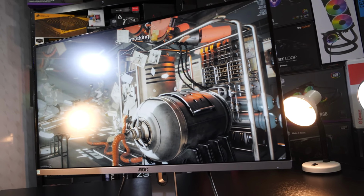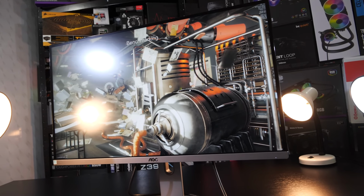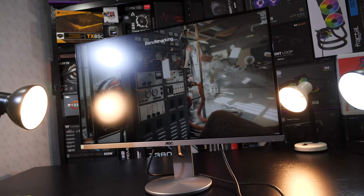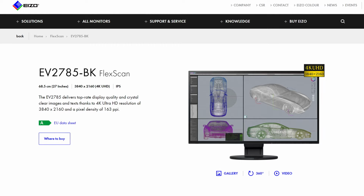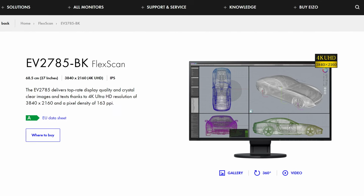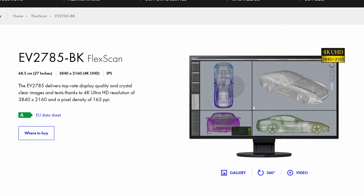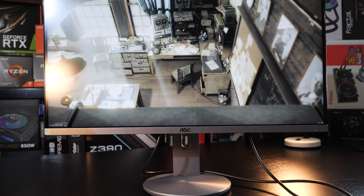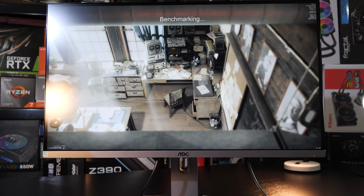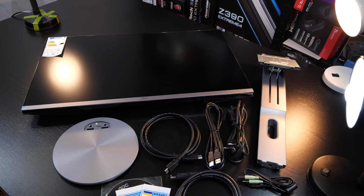Before we move on, let me clarify my statement regarding the comparison with my $1,200 monitor, which I've been using for quite some time now. I'm talking of the Japanese AOC FlexScan EV2785 with fairly similar specs. I'm super happy with it, a great screen for content creation, but I find today's U2790PQU by AOC to be even better. Included is a good bunch of stuff.